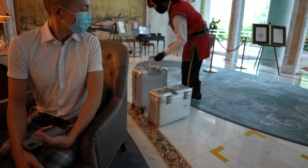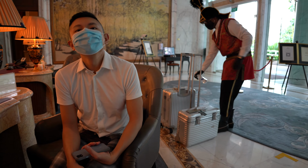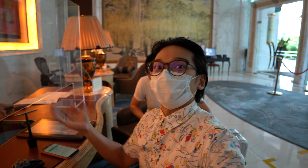The staff here, they'll sanitize your baggage, which is a very good way to keep the hygiene and the safety for everyone. They'll just spray it like that. It's very good to have this kind of service. During the check-in, I quite like this. So I can see that it's quite safe for everyone, safe for the staff and safe for the guests.